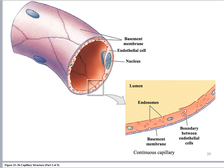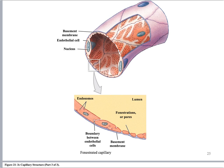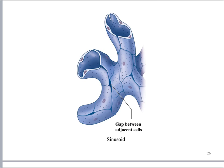And we have a blow-up. So this is a continuous capillary. Notice there are no little holes. So materials that are lipid soluble, for example, can move in either direction, but other things might have a hard time. Blood cells can't escape. So here are the fenestrated capillaries. It's kind of like a slit sieve, but those are still very small openings, so plasma proteins and blood cells cannot go between those. And then the sinusoid with the gaps.